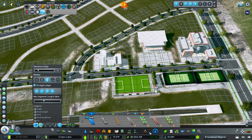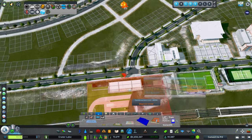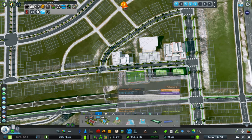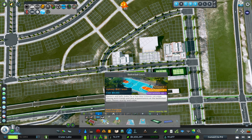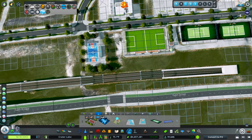I think doing a playground might be good. So maybe we'll come back in here. Let's see if I got anything else that's good. I mean, we got the track. It's really large though, so I don't know if it would be good. And then I just got other colored tennis courts. So maybe we'll add in the basketball court too. I feel like that could be good. So we'll go like that.